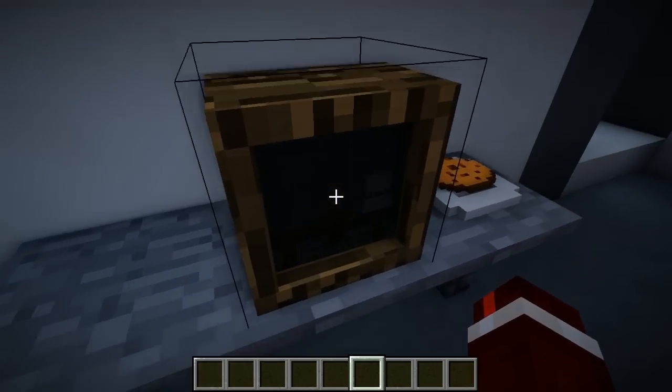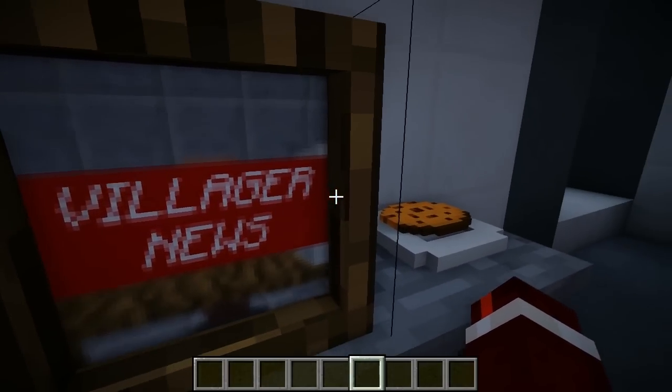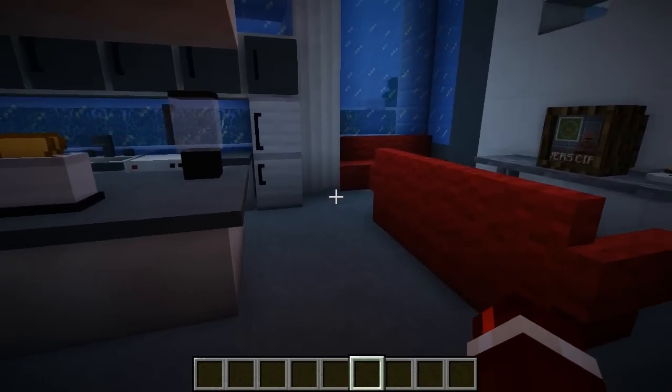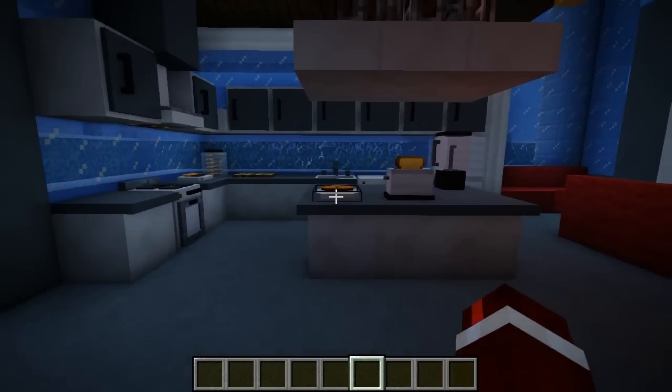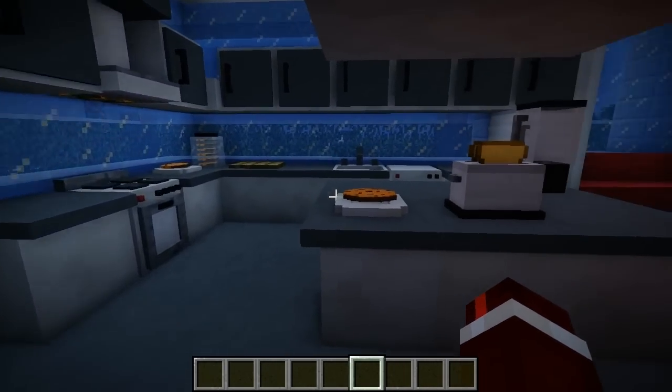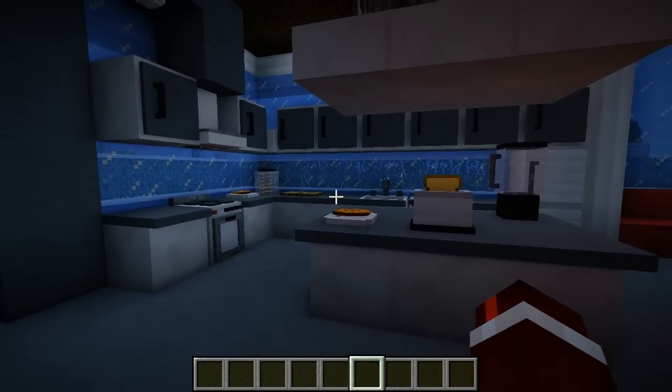But yeah, this is the comfy couch I was sitting in. It's very nice. I was watching Villager News here. They discovered circles. Apparently, Steve and Alex are in a relationship, all that good stuff. But here is the kitchen behind me. You probably saw it. But how amazing does this kitchen look?